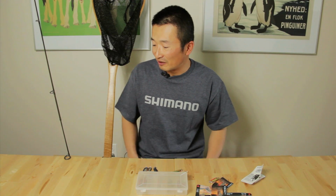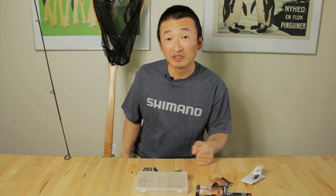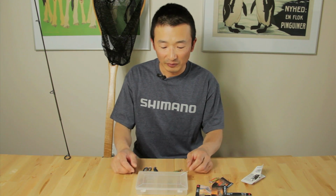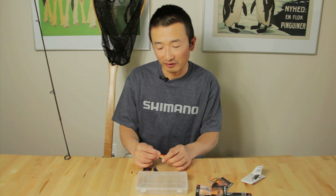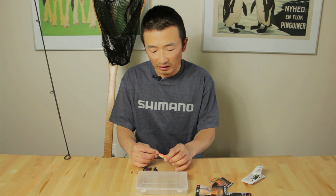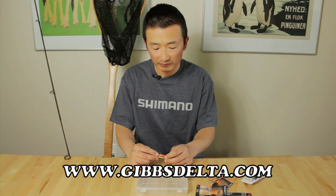So there you have it. If you've never tried spoon casting for trout, definitely give it a go. Get yourself a nice ultralight rod and reel setup, and a box of spoons like these. These Gibbs Croc spoons are not just available in British Columbia, but you can get them right across Canada, right across North America. So just go to their website and check out their dealer list and find out which local tackle stores in your area carry them.